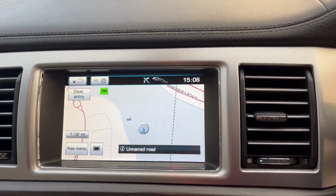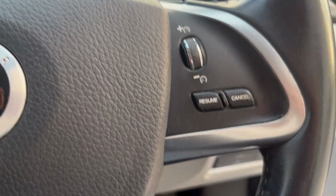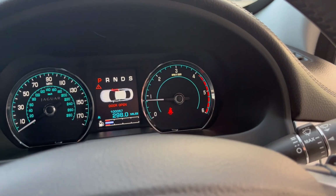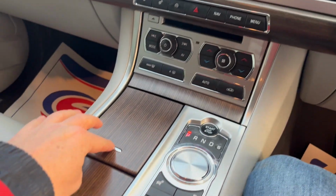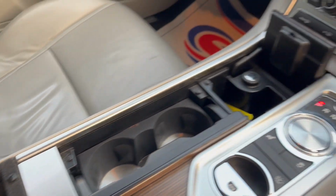It's got Bluetooth, climate control, cruise control, paddle shift on the gearbox. It's on 100,057 miles. You'll have got storage pieces, AUX, USB.